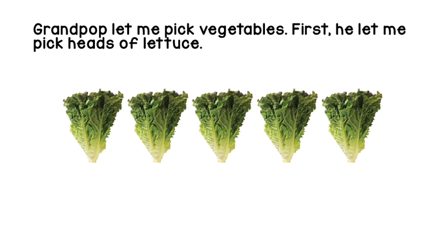Grandpop let me pick vegetables. First, he let me pick heads of lettuce. Can we count how many heads of lettuce we picked? Let's count. Here we go.